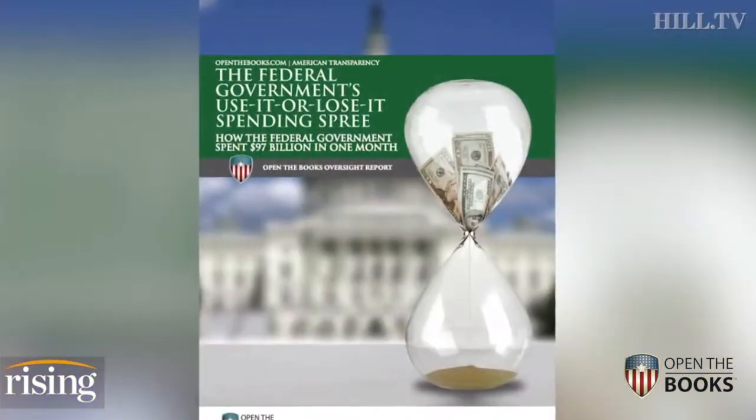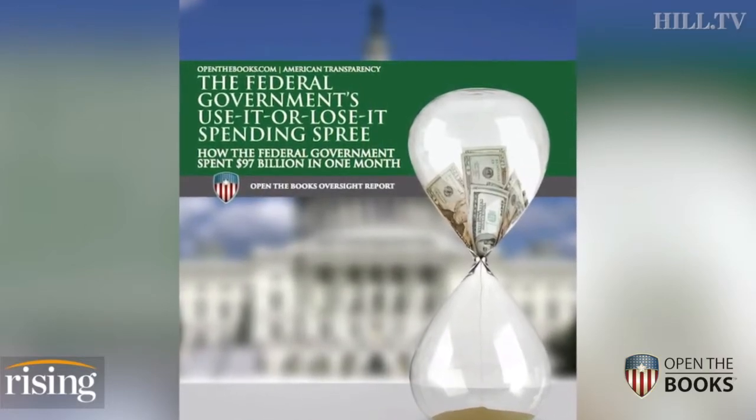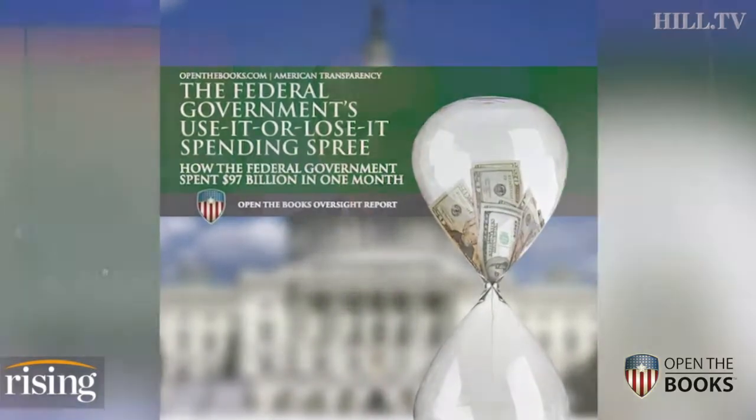OpenTheBooks.com compiled in their annual report what exactly the federal government used their nearly $100 billion on. Here to explain more is the CEO and founder of OpenTheBooks.com, Adam Andrzejewski.